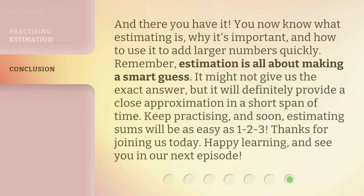And there you have it. You now know what estimating is, why it's important, and how to use it to add larger numbers quickly. Remember, estimation is all about making a smart guess. It might not give us the exact answer, but it will definitely provide a close approximation in a short span of time. Keep practicing, and soon, estimating sums will be as easy as 1, 2, 3.